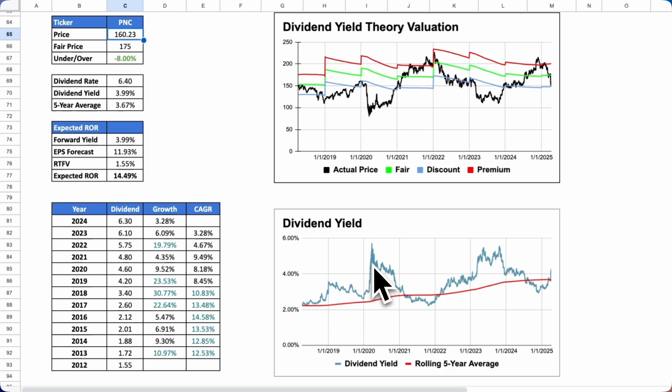From the valuation and dividend yield chart, we can see that the two most opportune entry points for PNC were March of 2020 during the pandemic and shortly thereafter, and once more in 2022. During both these time periods, PNC sported a forward dividend yield above 5%. We can see that the latest market volatility has pushed PNC share price almost to our 15% discount zone. The stock also has a pretty nice expected rate of return of 14.49%.